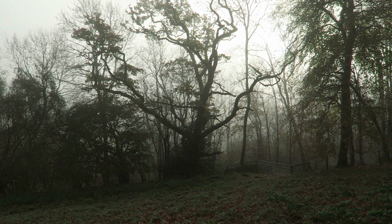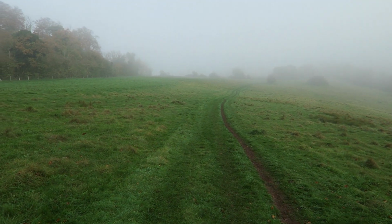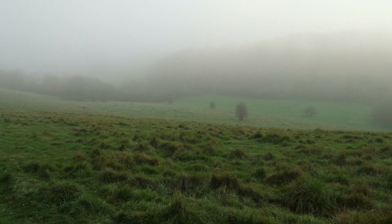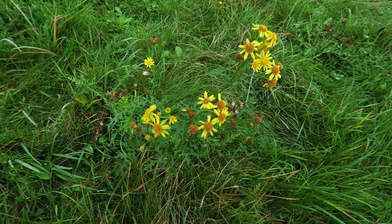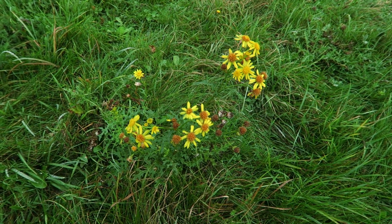It's an interesting shape in that tree there, that oak. Some of you may recognise this field. You may do, you may not. Look, blue sky. I told you, it's coming. We can't see the view here, but it is wooded and valleyed. You can just make out water down there. That's ragwort. Not good for horses. It's a little bit poisonous.